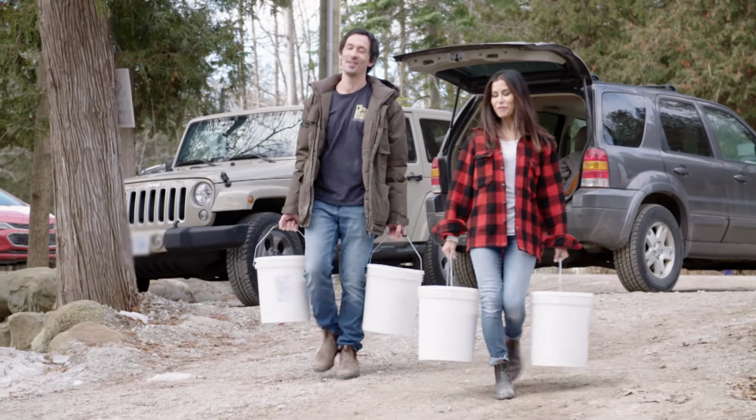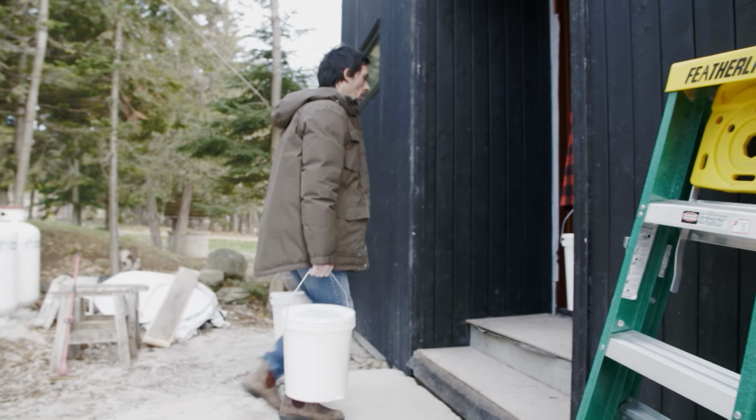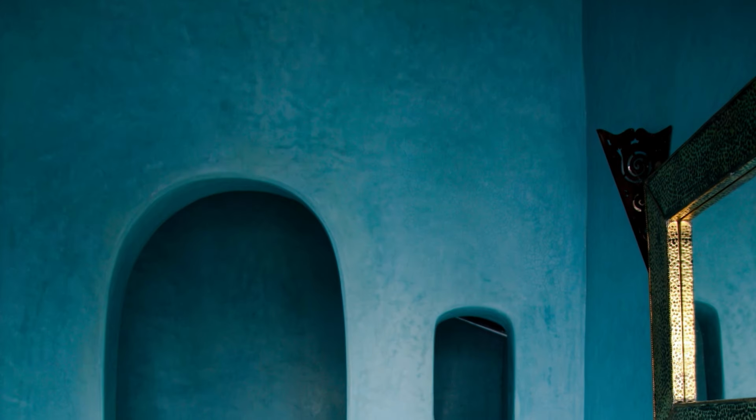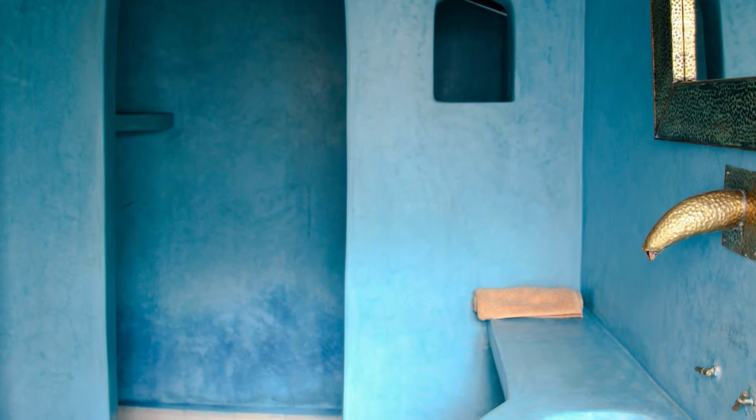I'm really excited because the bathroom is finally at the point where we can do the fun stuff. So I've got this treatment for the walls planned. It's called Tadillac. It's a plaster treatment that is waterproof, so you use this instead of tile. And it's a really old technique. It's used in places like Morocco, and it's got that really textured, organic feel.